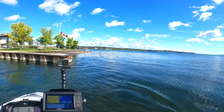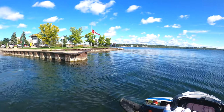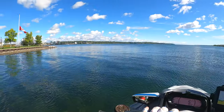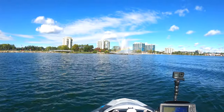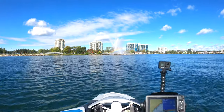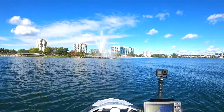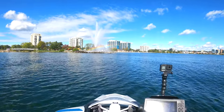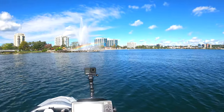All right. And look what you get. Beautiful views like this. Check it out, guys. So this is a famous, I'm not gonna say famous, I don't know, it's a feature here on the Barrie waterfront. This huge spraying tower, I don't know what to call it, fountain, that's the word it's called. A huge fountain here.